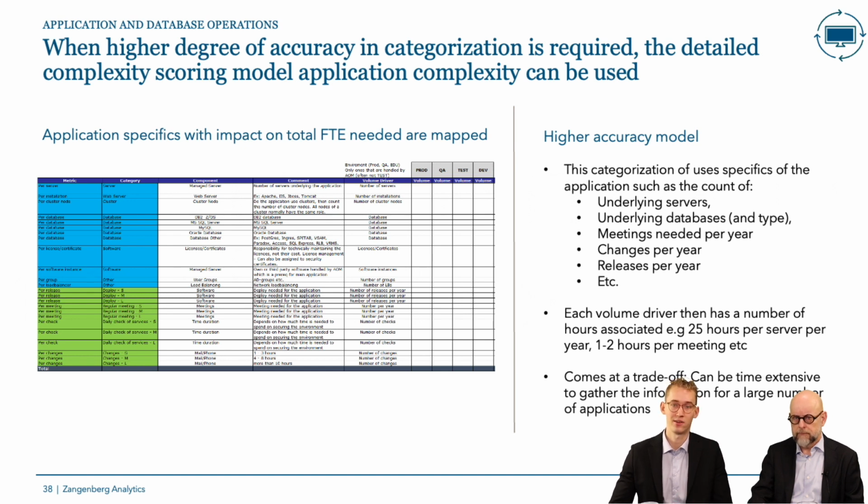And if you have an application, for example, where you need a higher degree of accuracy in the categorization, then we have a detailed model on how to do that. Basically, we look at the application, how many underlying servers there are, how many databases are connected, and which type of database, because it's not the same if it's Microsoft SQL or Oracle, or if you have both types of databases, which increases the complexity. You also want to look at how many meetings are needed for the application per year, how many changes, how many releases, and so on.